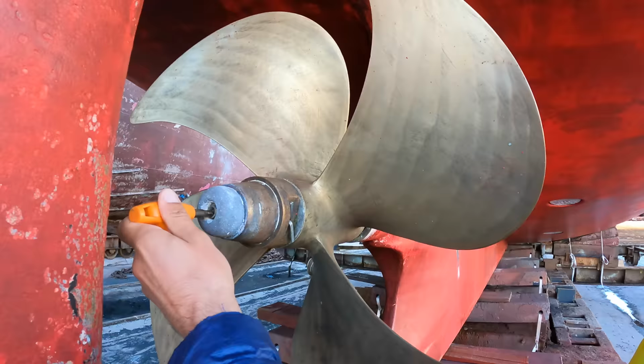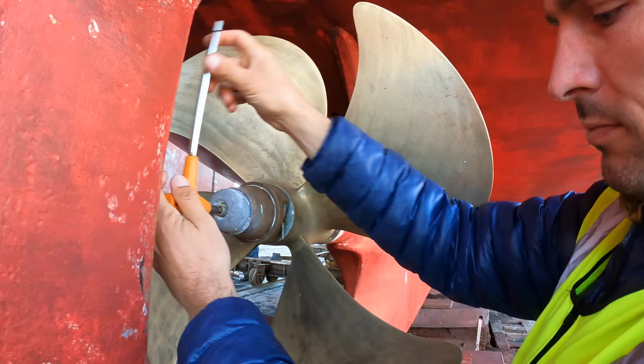But for some people, they may point out that this one's already got some corrosion on it. Yeah, it doesn't make a difference. It's still pretty big. Yeah, it's not too bad.